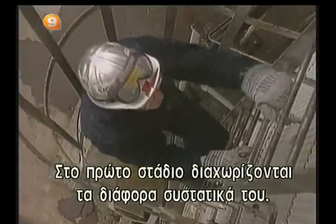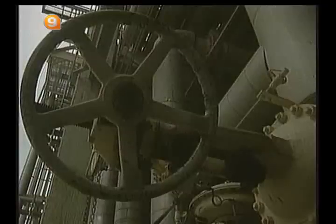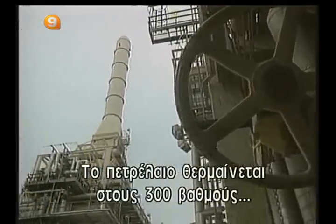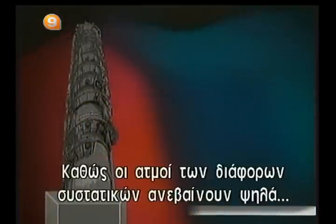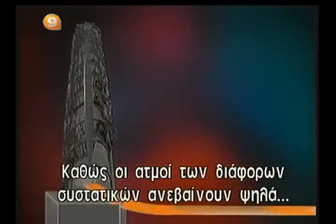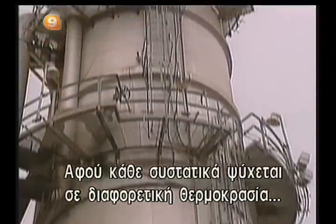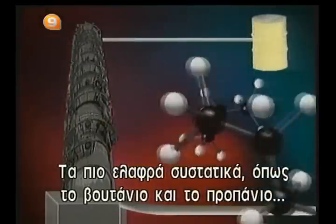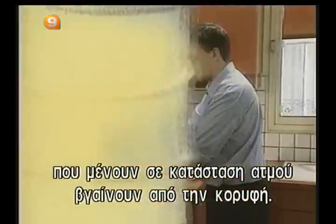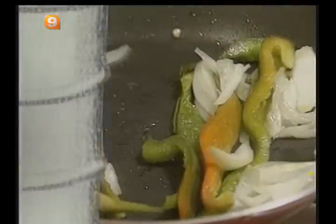The first operation consists of separating the various components of the crude oil. The separation process is done by fractional distillation. The crude oil is heated to about 385 degrees centigrade and sent to a high tower. As the vapors of the different components or fractions rise in the tower, they cool. Since each component condenses at a specific temperature, it can be drawn off at a given level by pipes running from the sides of the tower. The lighter components, such as butane and propane, which remain in a vapor state, are removed at the top of the tower. Once liquefied, these gases can be used as fuel for ranges or water heaters.